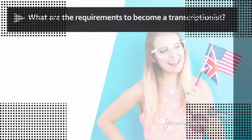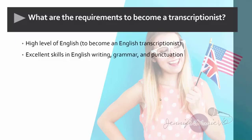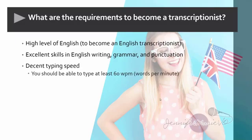Okay, so what are the requirements to become a transcriptionist? You should have a high level of English, and this is if you want to become an English transcriptionist. If you're going to become a Spanish or Italian or German transcriptionist, of course you just have to be fluent and have a high level in the language you are hoping to transcribe in. You also have to have excellent skills in English writing, grammar, and punctuation. And you need to have a decent typing speed. So you should be able to type at least 60 words per minute.